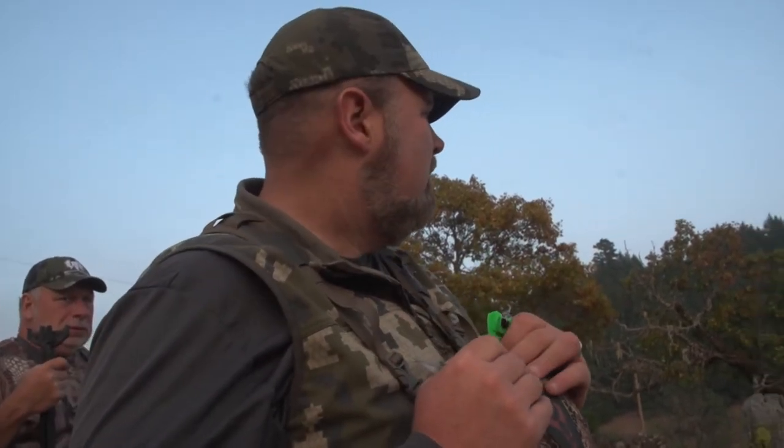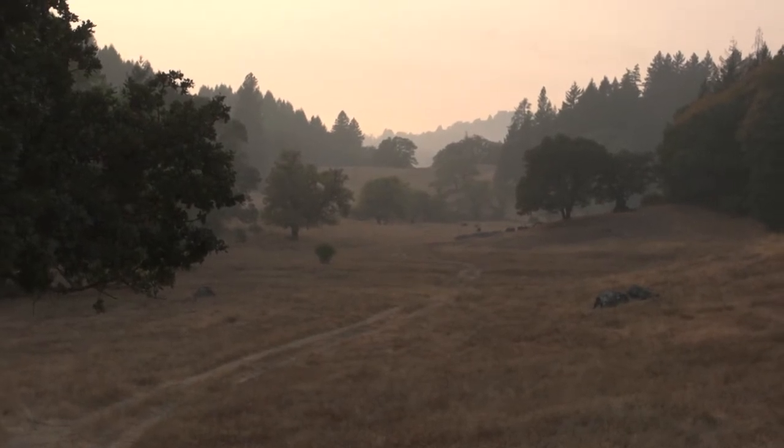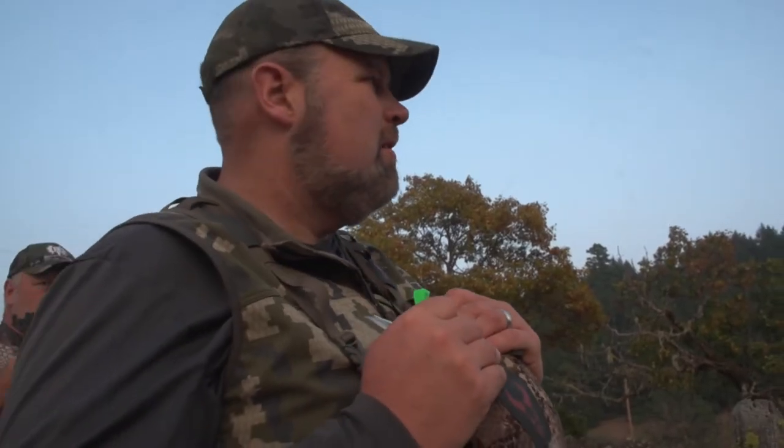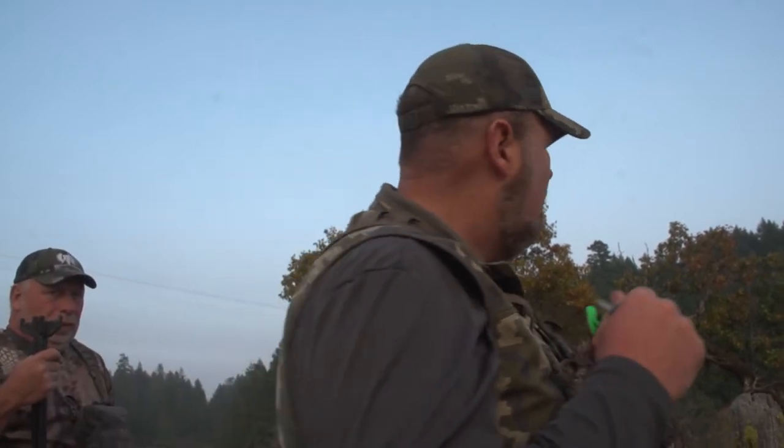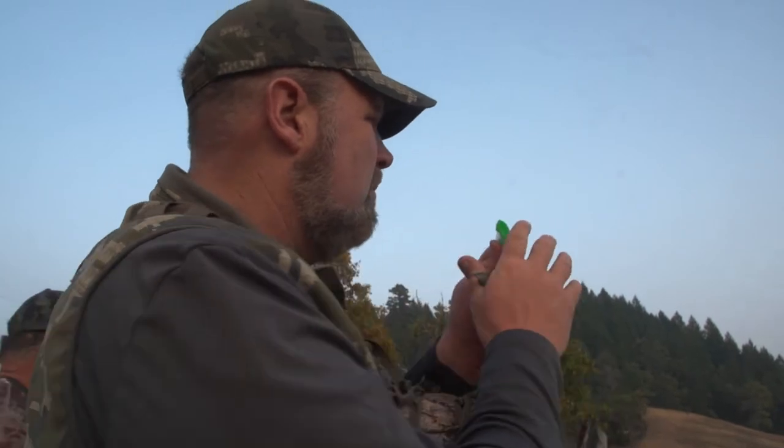We just parked here to glass this meadow. We heard a bull bugle up here on top of the hill. Another one just bugled behind us over here. You can't see him yet. I try and chirp them out in the open. Just try and do cow calls, get some action going here, get them out where we can get a look. The wind is horrible for this one.